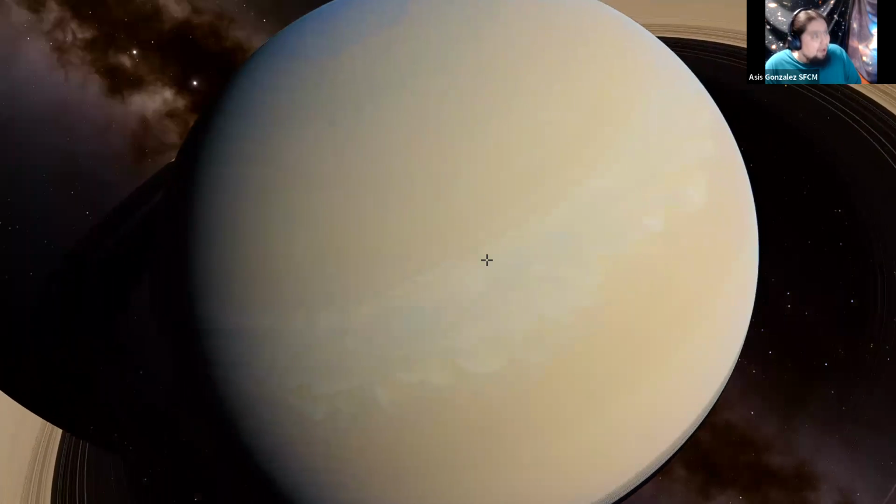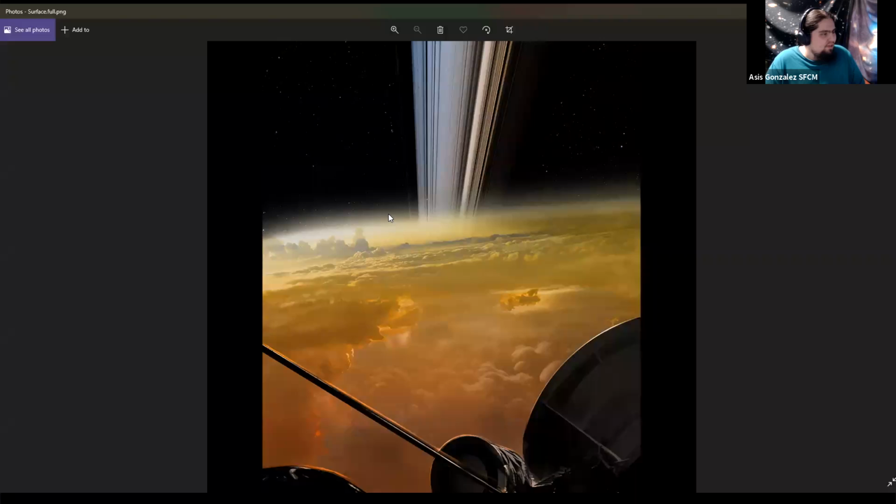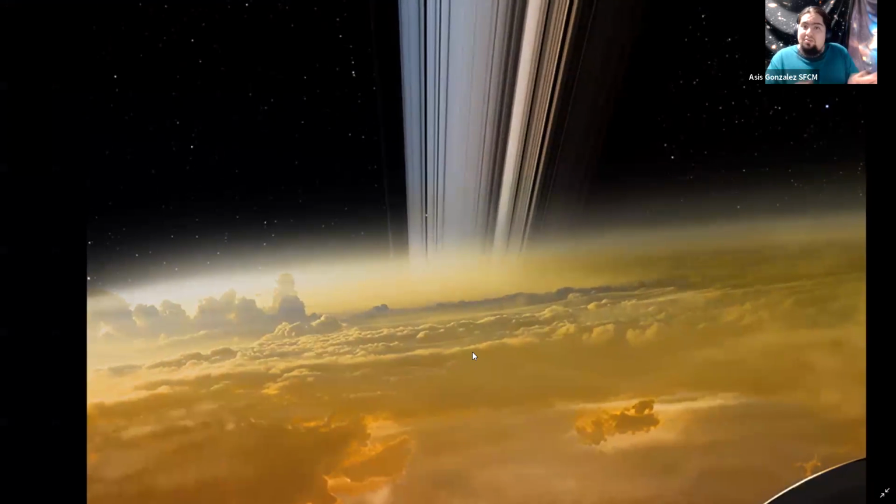There are no mountains, there's no dirt, no valleys, no canyons, no caves. If you try to go to the surface of Saturn, it's basically just clouds. You'd fall. This is a painting, by the way. It's very difficult, almost impossible to actually take a picture of gas giants this close because of the intense winds.